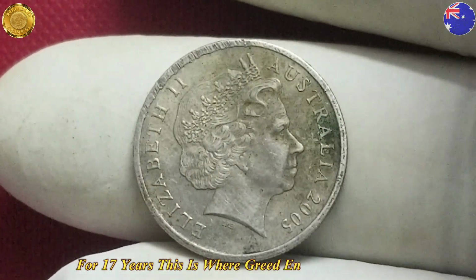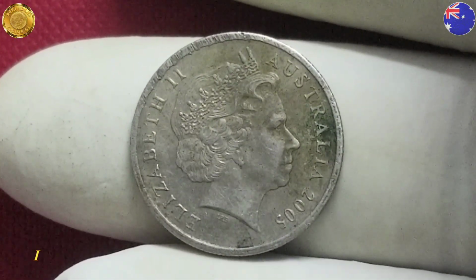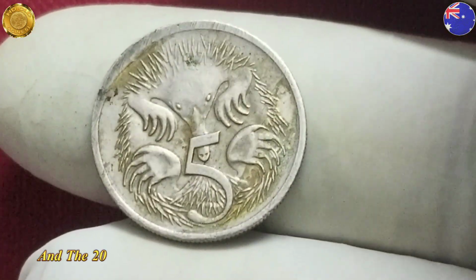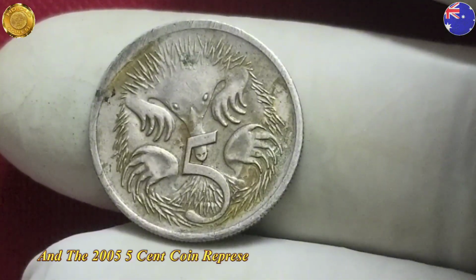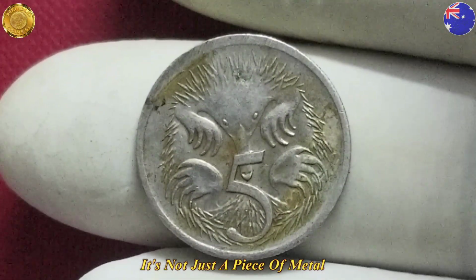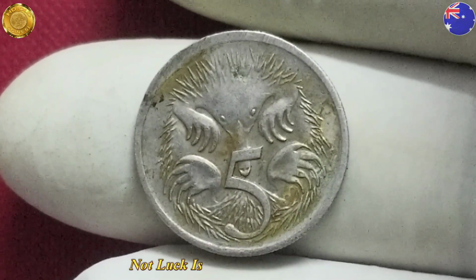This is where greed enters the game, and not in a bad way. Call it treasure fever, if you will, because the lure of turning small change into big bucks is irresistible. And the 2005 5-cent coin represents that fantasy in tangible form. It's not just a piece of metal, it's a lottery ticket. A lottery where knowledge, not luck, is the winning number.